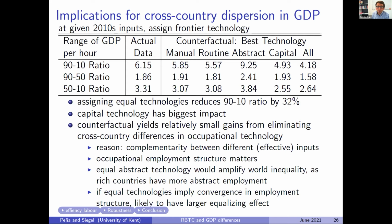What would happen if all countries had the best technology that we've just computed? And how would it change the dispersion of GDP per capita across countries, which we measure here by the ratio of the 90th percentile to the 10th? In the data, this is 6.15. And if we gave all countries, at given inputs, at given occupational employment structures and given amounts of capital, the best technology, this would be reduced to 4.2. That's a reduction by 32%.